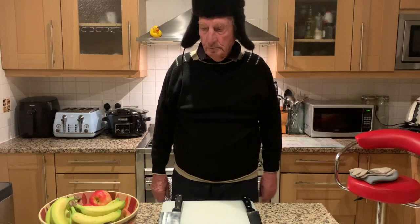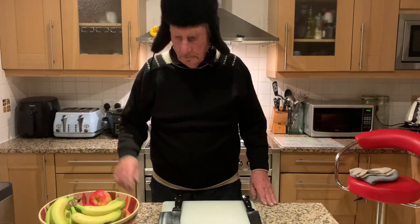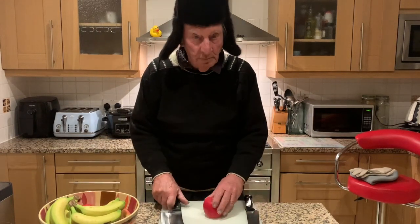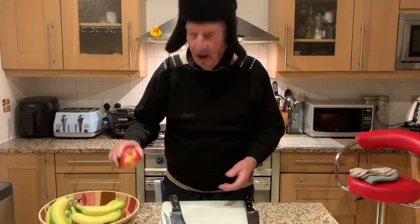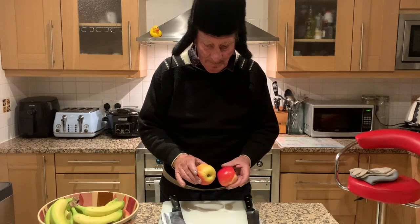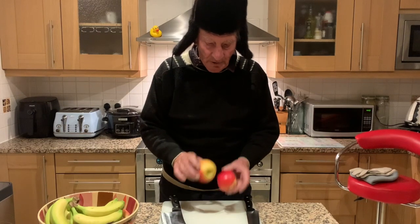Okay, Grandad Brian, if you would be so kind as to show us how to cut a banana. Grandad Brian, that's not a banana. That's a pear. No, that's a pear. That's one on its own, and that's a pear. Right. Yeah. So make up one.